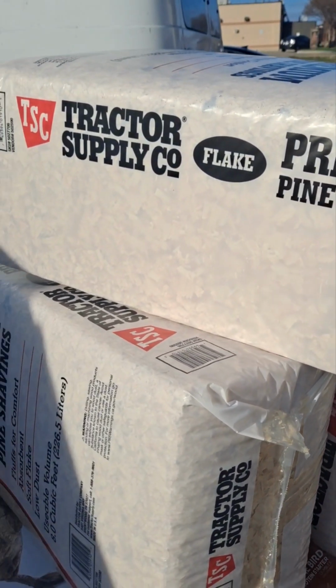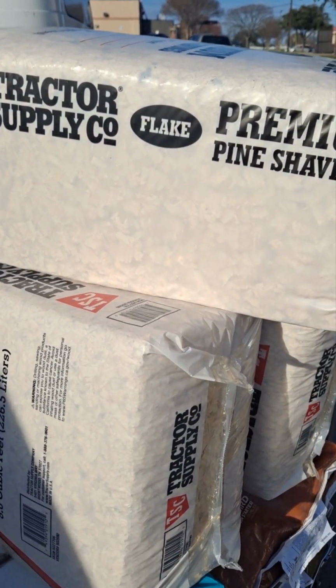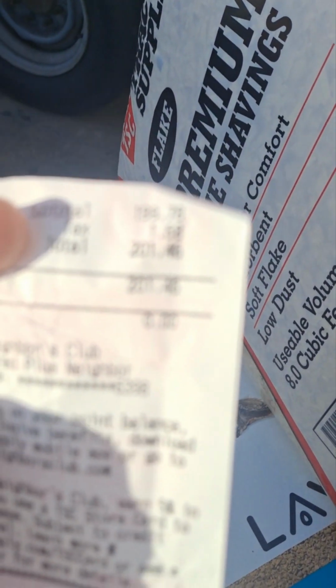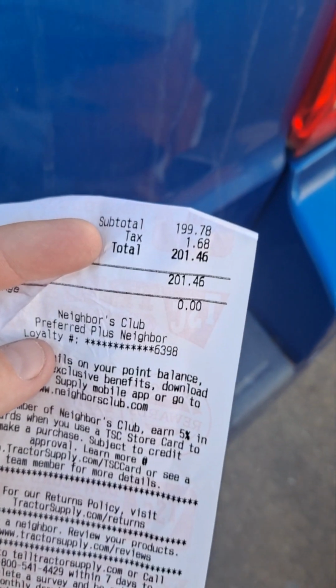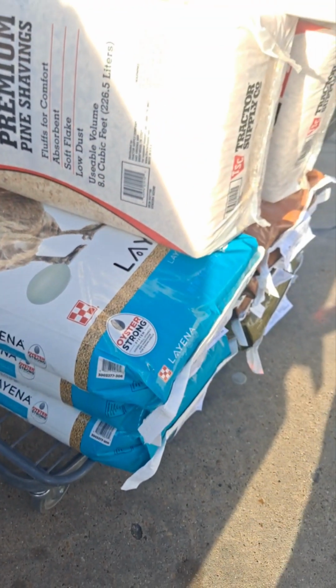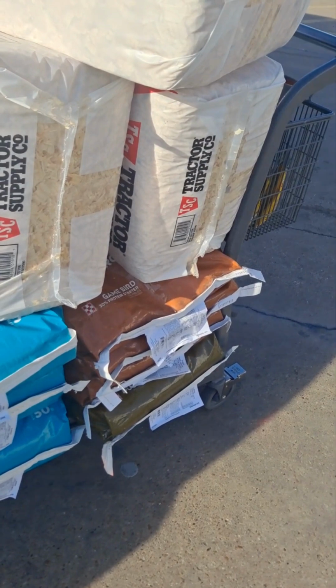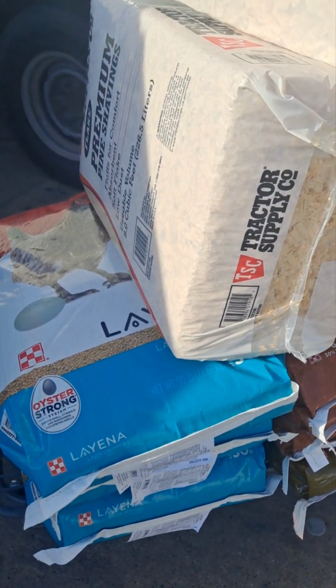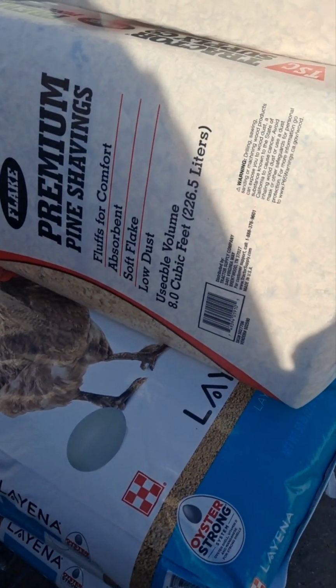All right, and as I was checking out, I remembered I needed more pine shavings, so had to grab those real quick. The receipt total is $201.46. That feed right there will only last me a few days. I usually spend about $1,000 or so a month on feed. I've got quite the flock.